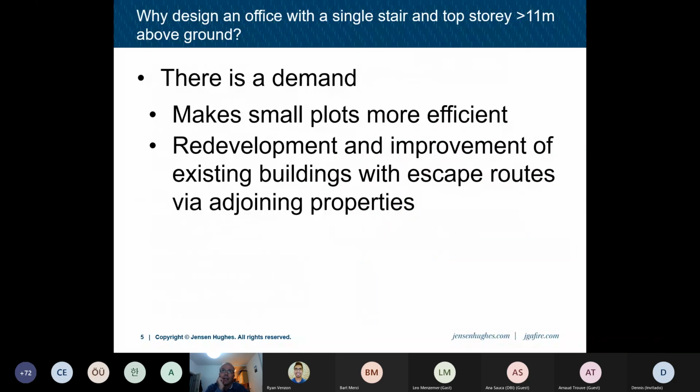So back to the topic at hand. Why would we want to design an office with a single stair and with a top floor over the 11-metre threshold? Well, the short answer is that there is a demand. The first point is entirely commercial. There are, certainly in London and other cities in the UK, lots of small plots where putting in 2 stairs as opposed to 1 could be the difference between a project being financially viable or not being viable. So it makes developments on small plots much more efficient.